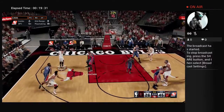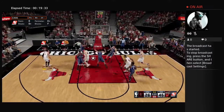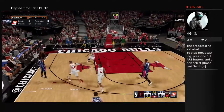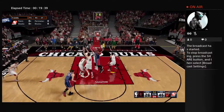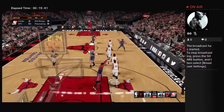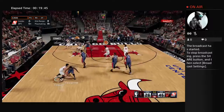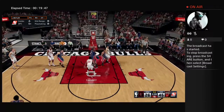Butler passes to Rose. And the shot is long. Rockets trail by 19. Here's Beverly. The three-pointer off the mark. Well, Chicago's gone 3 of 7 tonight from three-point territory. Inside.